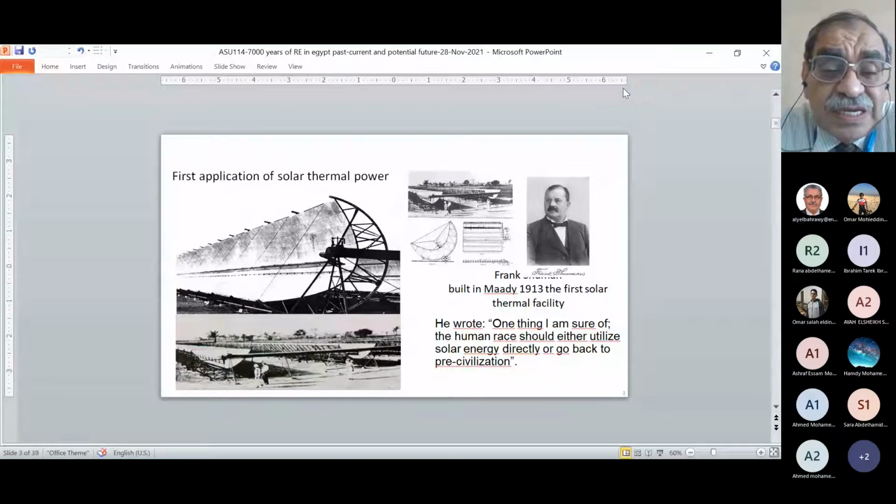This heat did heat the water and then eventually produce steam. This steam was used to rotate an electric generator. That electric generator was used to drive some water pumps for irrigation needs. That was done in 1913 of the last century, and it was a successful project.